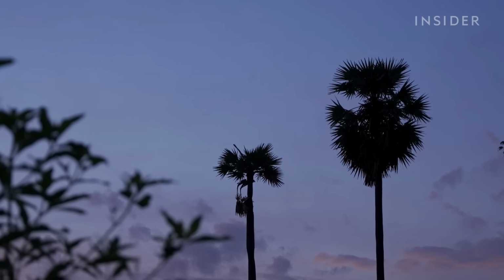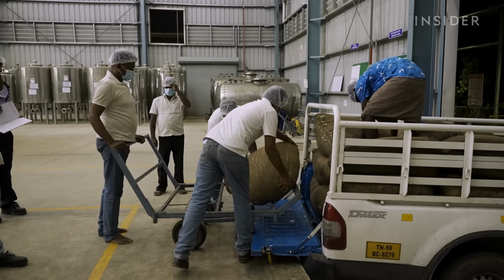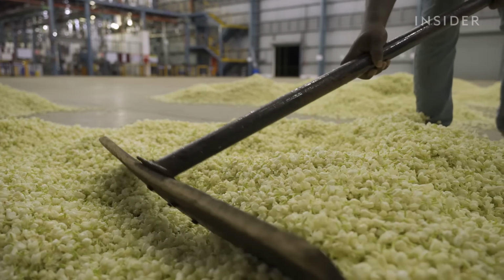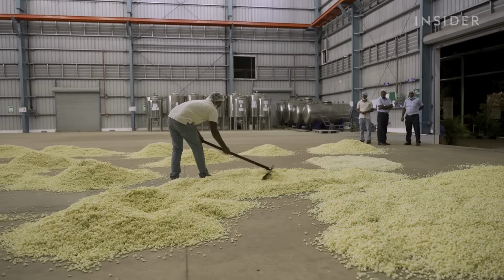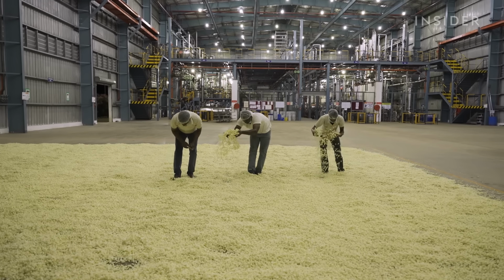When the sun has set, Raj's employees begin unloading bags full of jasmine buds back at the factory. The first step is to spread them out with rakes, and then again with their hands and feet. Spreading out the buds is crucial to preserving them. Leaving them in a big pile would generate heat, which would again cause them to wilt.